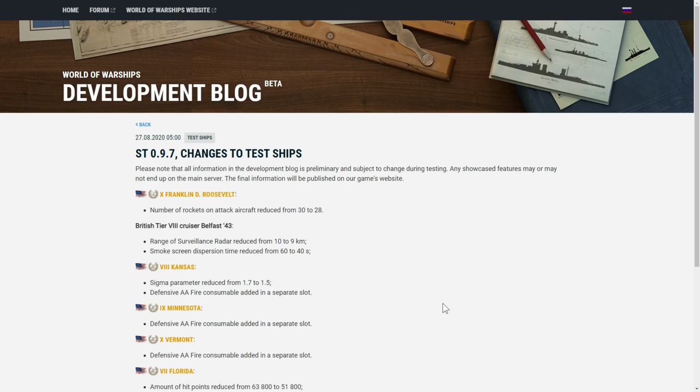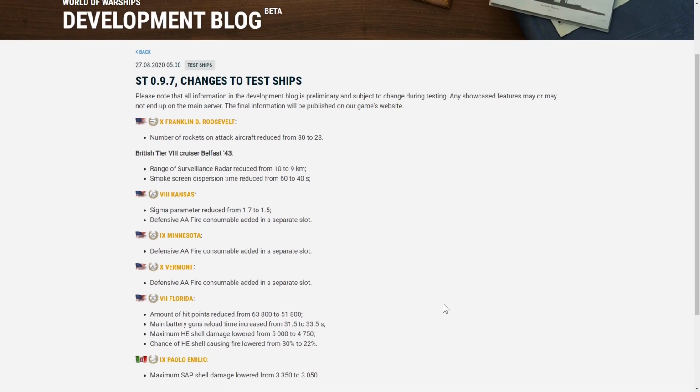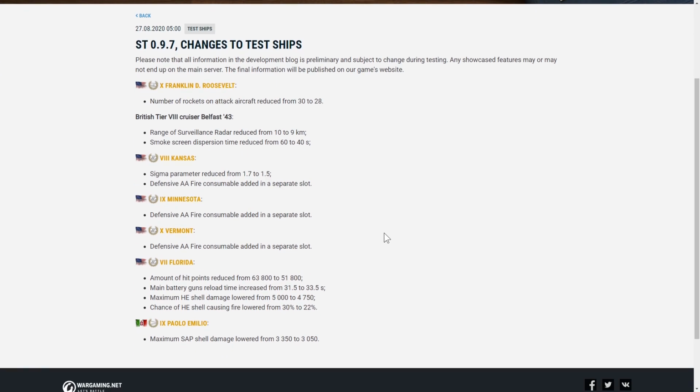I am going to jump around a little bit here and start with the ships that I think the audience is going to be most interested in first. So the three upcoming U.S. Navy battleships that are part of the Tech Tree line split, which includes the Kansas, Minnesota, and the Vermont. They are getting a few changes.